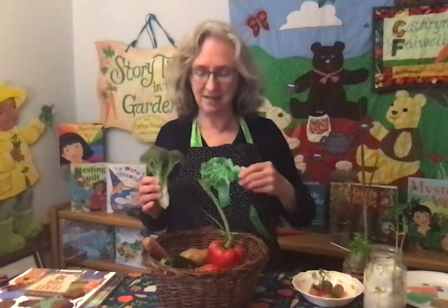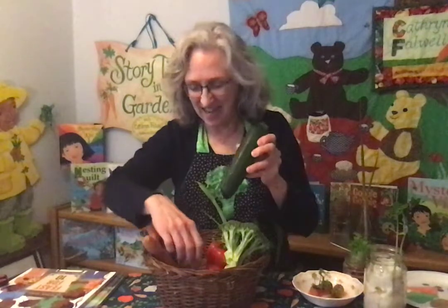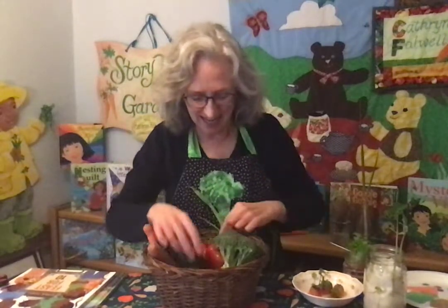Here's some of my favorite vegetables right here. This is a red pepper. And here's some broccoli. Looks just like the one on my apron, doesn't it? Here's some yummy carrots. Do you like carrots? This one's a zucchini. Kind of looks like a cucumber, but it's actually a zucchini. And let's see, we have tomato, and we have potato. This one is a scallion. Some people call it a green onion.